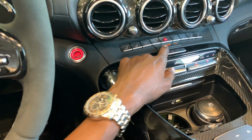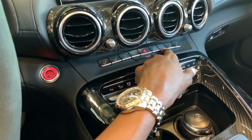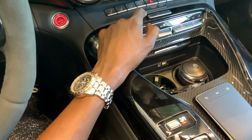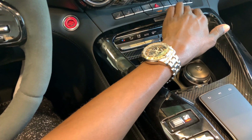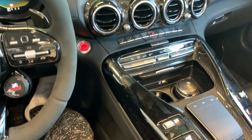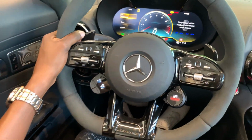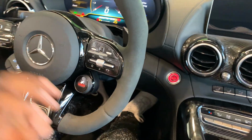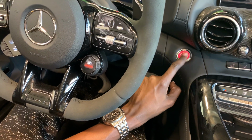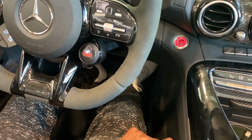Then you have your surround speaker system. You have your camera system right here. And then you have the neck scarf, air conditioning, cooled seats, heated on the other side. So your passenger also gets the same privileges as the driver on this car. Now what I love about this car is that the engine start stop is red in color. How cool is that?